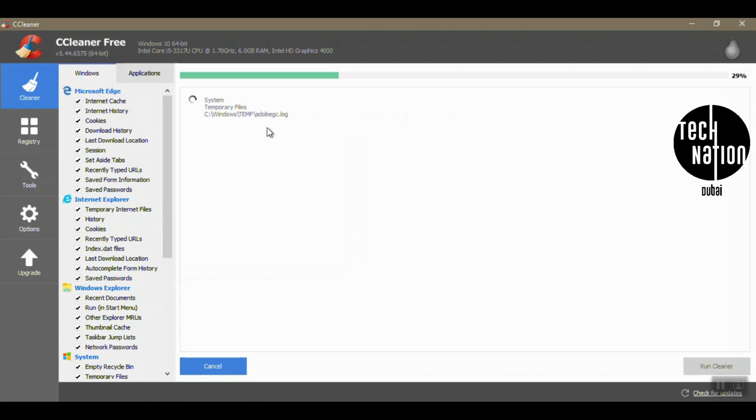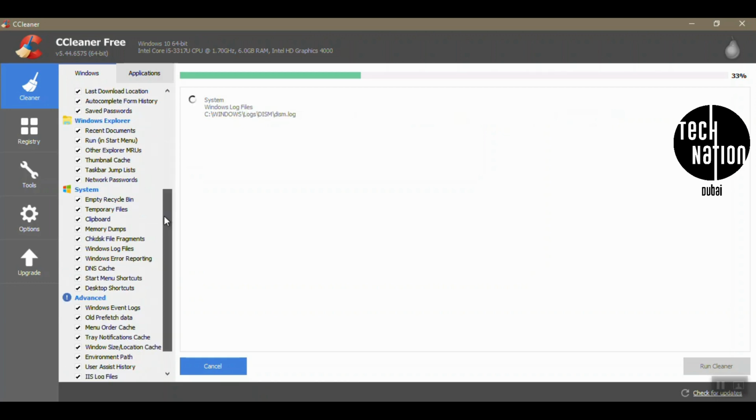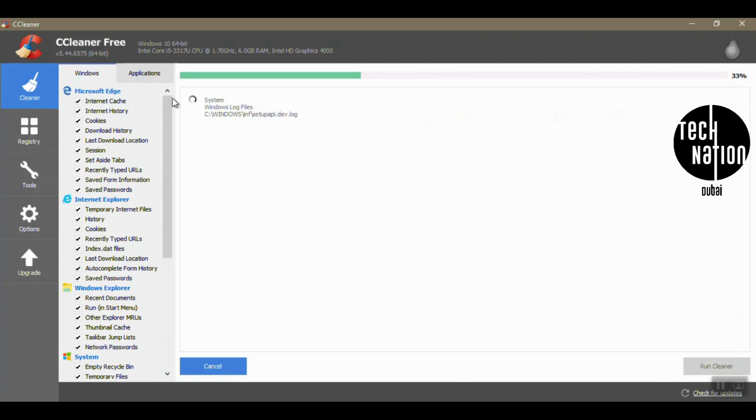And it's emptying the recycle bin, temporary files, so many things that it's going to erase. Using this software every day, you can run your computer for maybe 6 to 7 years. No kidding, you can take my word on it. Unless you do something really bad to your computer, unless there's a hardware failure, or unless you corrupt your Windows somehow.